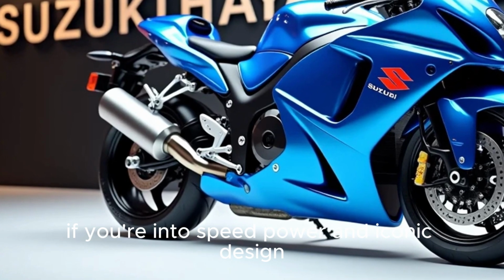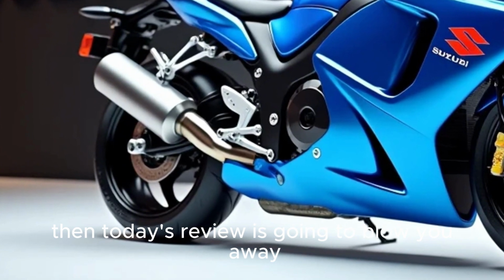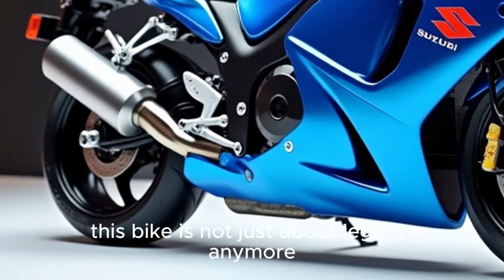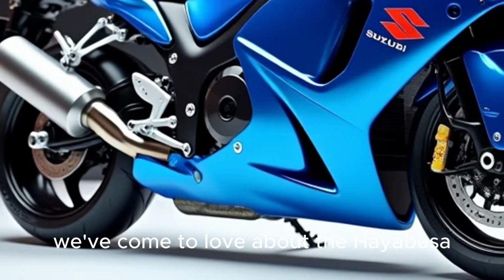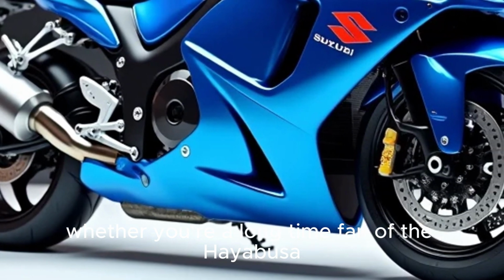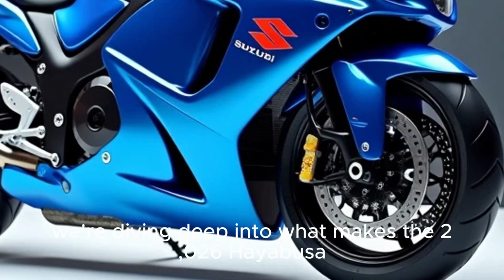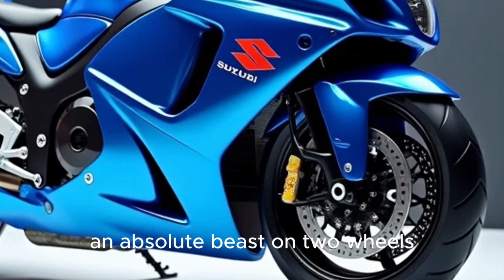If you're into speed, power, and iconic design, then today's review is going to blow you away. We've got our hands on the 2026 Suzuki Hayabusa in its stunning blue edition. And let me tell you, this bike is not just about legacy anymore. Suzuki has taken everything we've come to love about the Hayabusa and fine-tuned it for a new era. Whether you're a long-time fan of the Hayabusa or just curious about what a modern hyperbike can deliver, you're in for a treat. So buckle up, or rather, gear up, because we're diving deep into what makes the 2026 Hayabusa an absolute beast on two wheels.